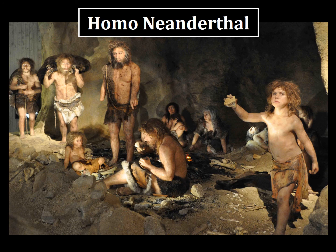There's also evidence that they cared for members of their group that were injured. You can see in the artist rendering there, the guy kind of on the middle left has got no arm, but he's not been shunned or eaten, as it were, but he's still part of the group. In addition to clothes, we also have very good fossil sites with burials and a lot of the things that they put into the burials.